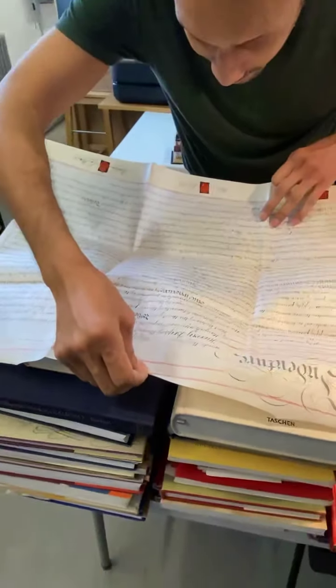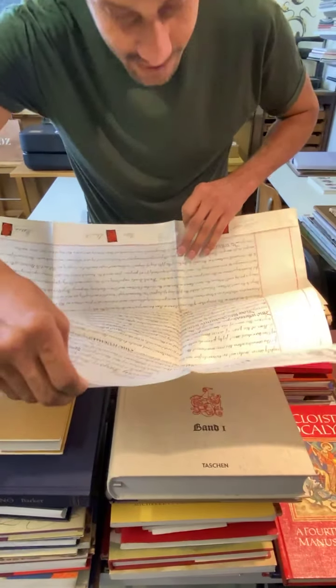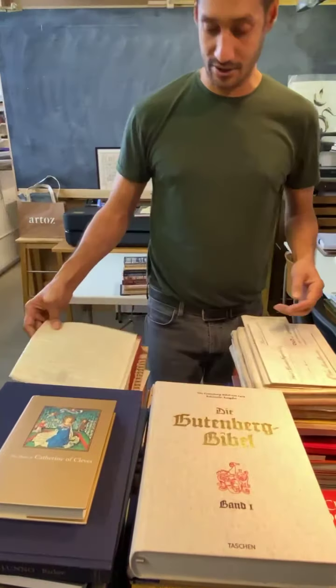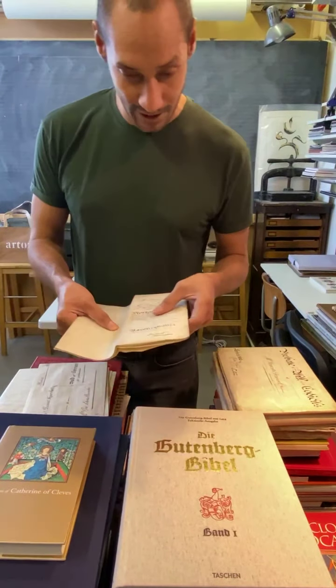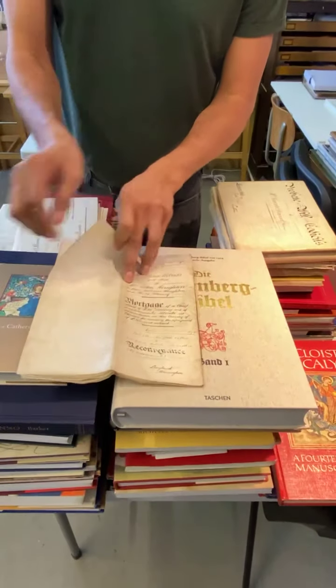I need a flat edge. Yes, so this is English round hand. I'm making the distinction because I can see the difference between quill work and broad edge pen work. Believe it or not, this is as late as 1917.